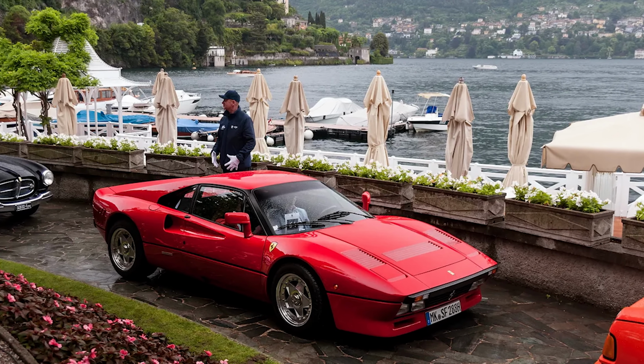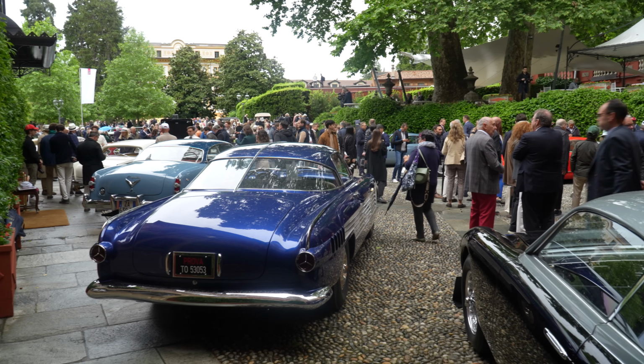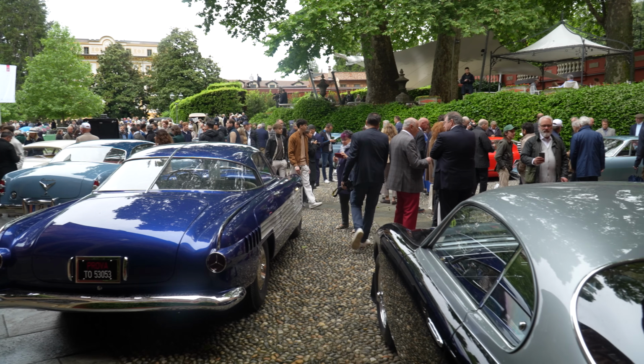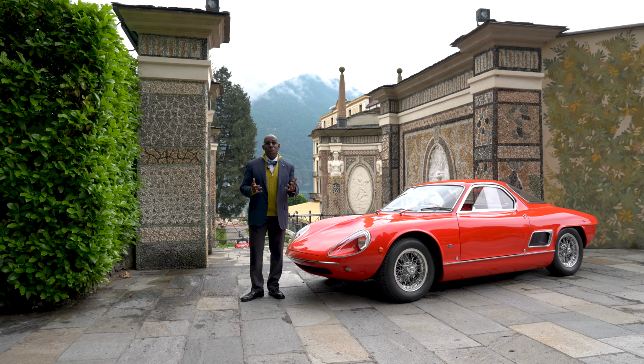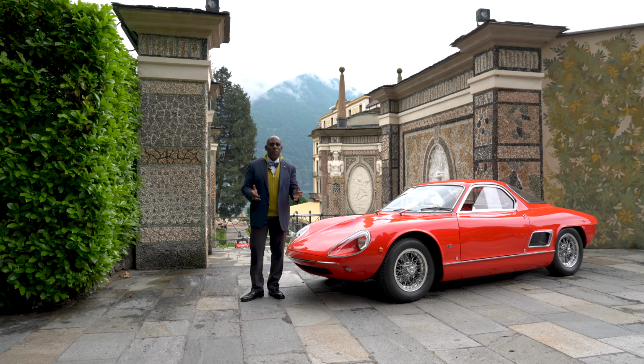So we'll see how we do, but the entire point here is not necessarily to win a jury award or even, of course, the great public award, the Coppa d'Oro della Villa d'Este. It's just to come and show this car in a very special place with the most passionate enthusiasts that you can possibly find on the planet. We're going to have a great time.